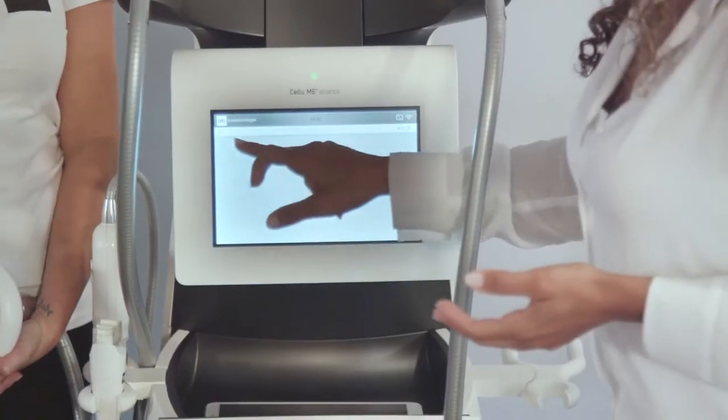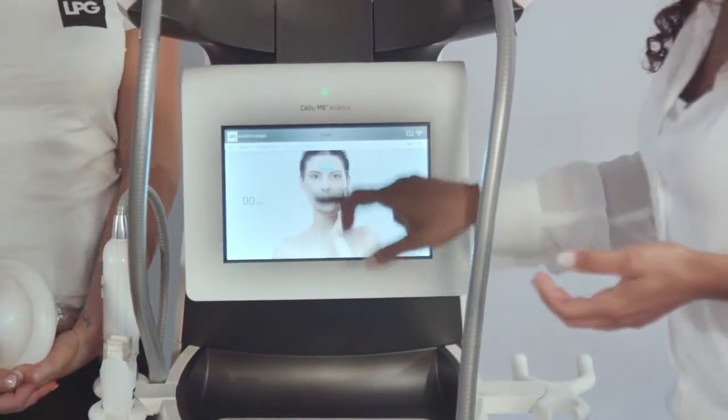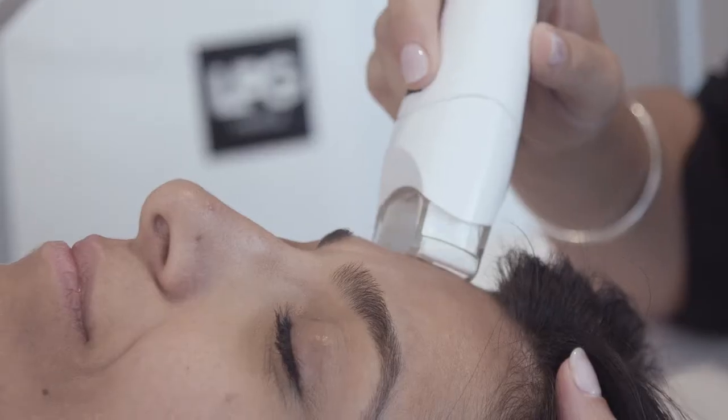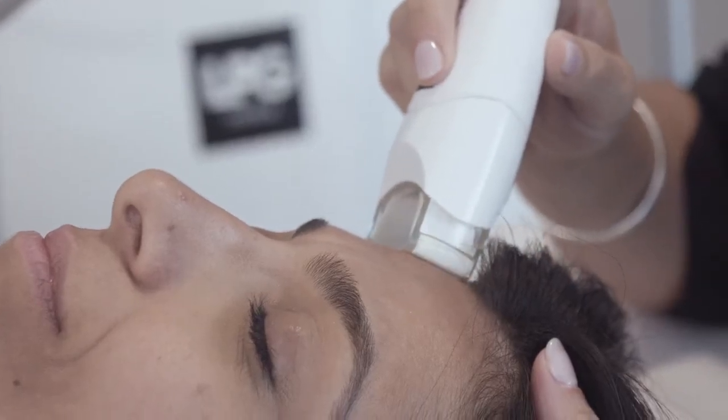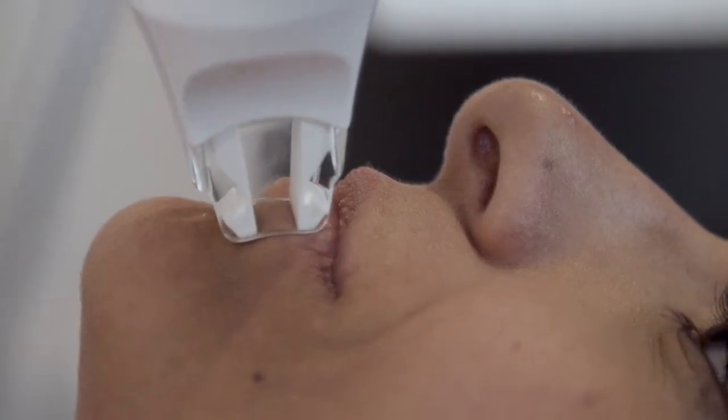For the face, I can select again what I want, targeted treatment, forehead, or cheekbones, whatever the condition is and where I want to emphasize. You can do it twice a week, again for several weeks until we get the optimal results. But when they start with the eyes, they usually continue on the whole face, and then the whole body for an hour.